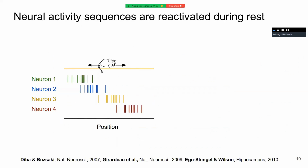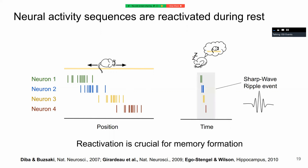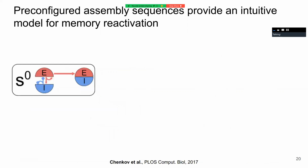So we have place cells in both CA3 and CA2. As Thomas said, an animal runs on a linear track, and certain cells are active in certain parts of the environment, which forms a kind of sequence. When the animal is resting, this sequence is reactivated during so-called sharp wave ripple events, and that reactivation is crucial for memory formation. Those are basics which have been mentioned before.